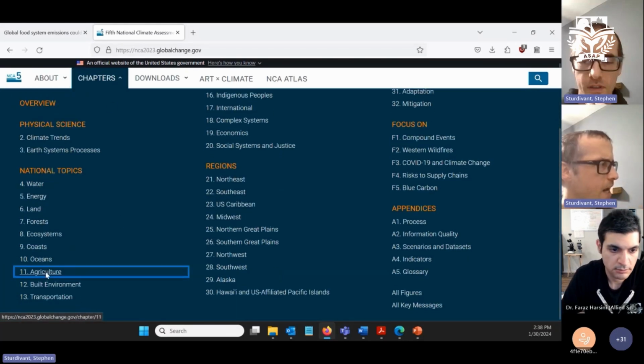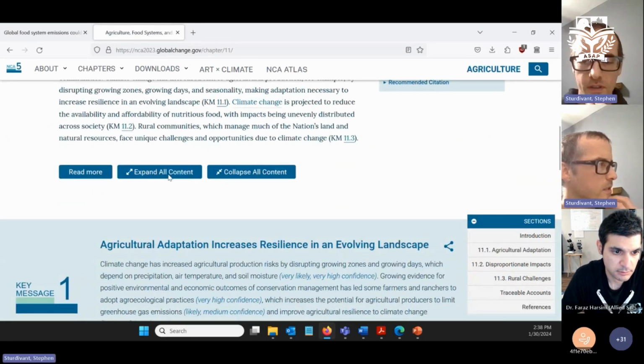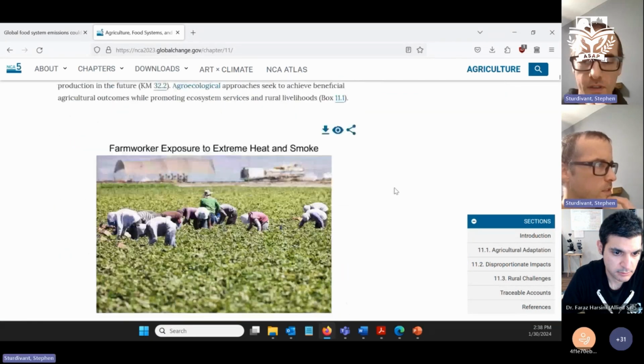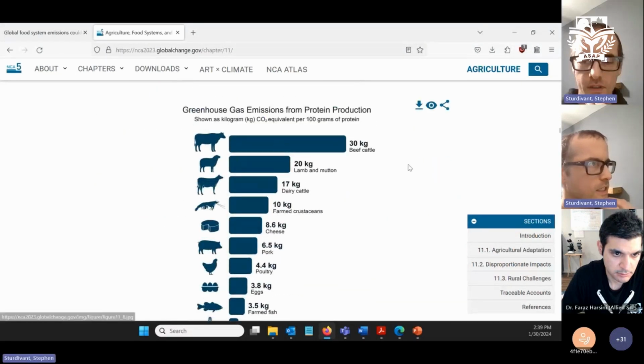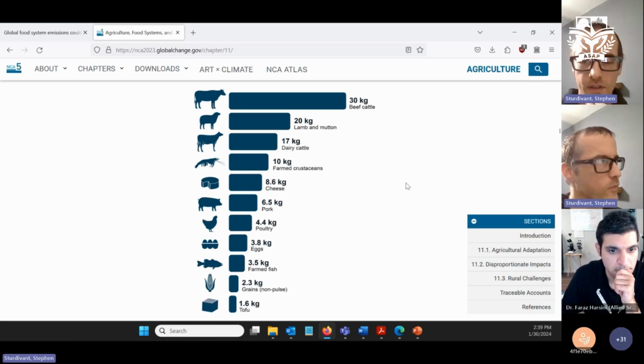For example, if you go here, I think to agriculture, you can read this chapter, and I think they have a slide as well. You can see here. Let's see if I can come to it real quick. Yeah, right here. So this is the emissions impact of different protein foods. This is per 100 grams of protein. You can see here kind of the emissions impact of a variety of different foods. For example, this is from the National Climate Assessment, the fifth report.